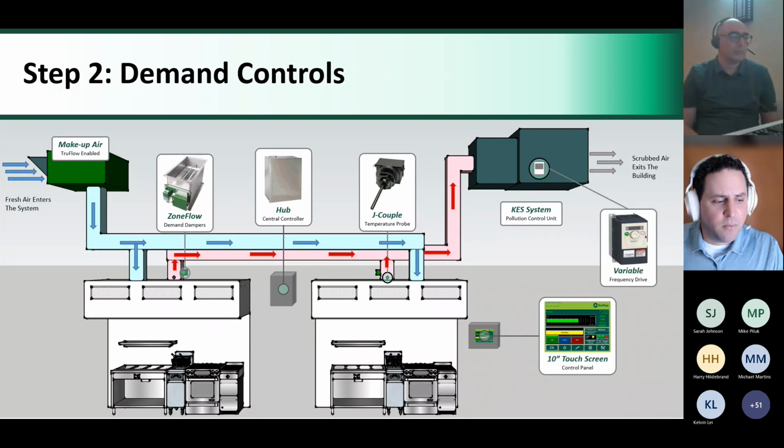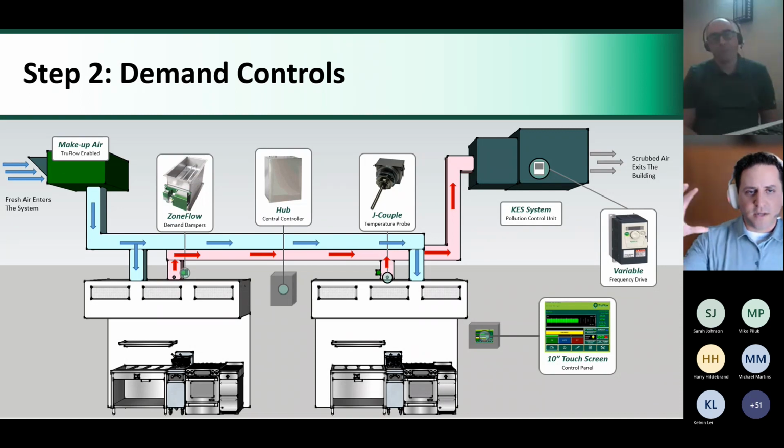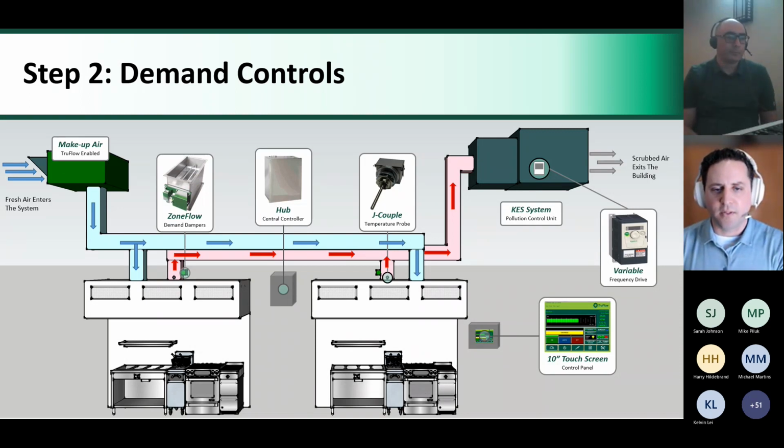So the second step when it comes to energy savings is demand controls. Now that we've reduced the overall need for exhaust volume, in this last example, we went from about 8,000 to about 5,000 CFM. I think about that like a race car driver: you want your car as light as possible, but the same horsepower. That means it goes around the track better, faster, and is more efficient. That's what we're doing by selecting high efficiency hoods. The second step here is using demand controls.